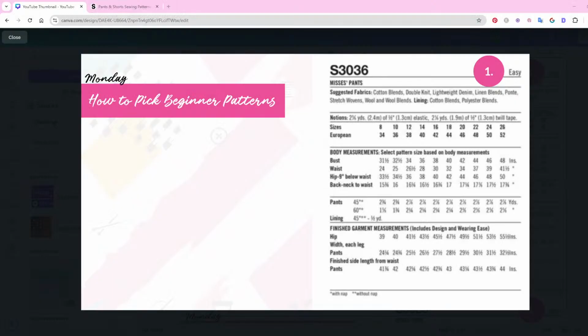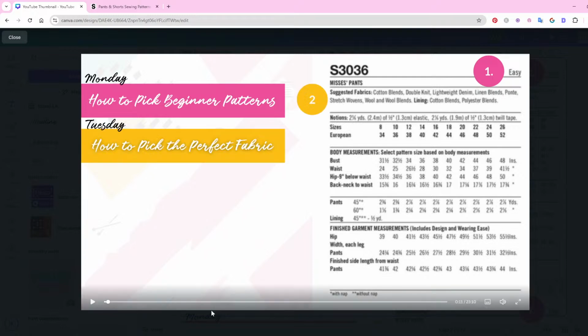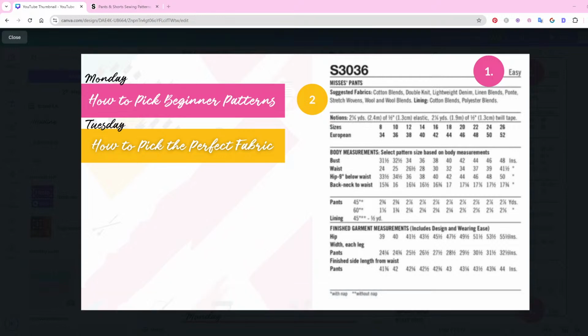And then on Tuesday, we're going to talk about how to pick the perfect fabric. I know that as beginners, we can get a little bit lost with fabric. Does anybody ever feel lost with fabric? Please let me know in the comments. If you've ever felt a little bit overwhelmed or confused by the fabric, like how to pick it and which one's going to be the right one.